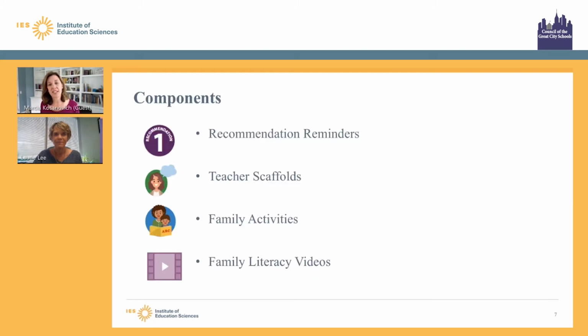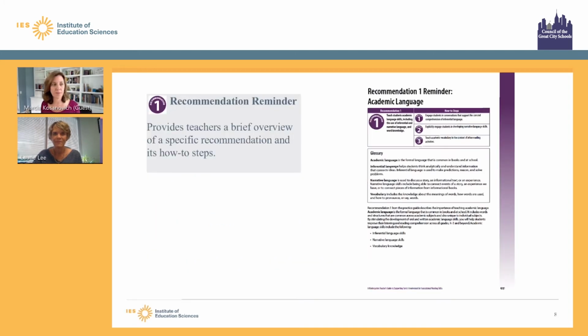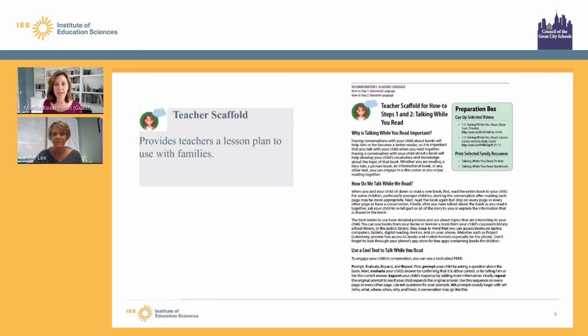Each section of a teacher guide represents a recommendation from that practice guide and includes the recommendation reminder, teacher scaffolds, family activities, and family literacy videos in an appendix. And I'll talk just briefly about each of these components. The recommendation reminder provides a brief overview of a specific recommendation and its how-to steps from the practice guide. It's intended for the teacher to read for background knowledge as a reminder of the content, but it is not intended to be read to or shared with families.